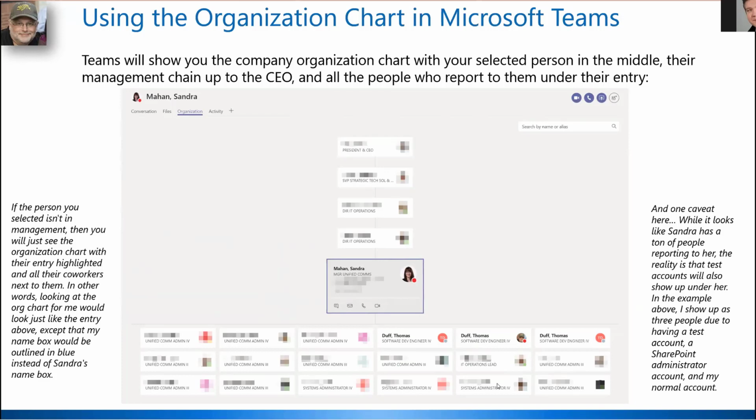So you kind of have to look at this and go, is this really a true representation of all the people that report to Sandra? No, it's not. But if you looked at all the names, you could quickly count here and see that instead of having 3, 6, 9, 12, 15, 18 people, she's got maybe 9 or something like that. Now, granted, you don't have the ability to export this information or get views and things like that. But for a quick, I need to know where this person's at before I send them an email, or do I have to be more formal or less formal or whatever, this is a really good way to go out and get the information.